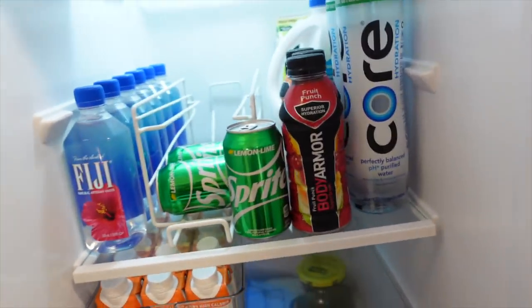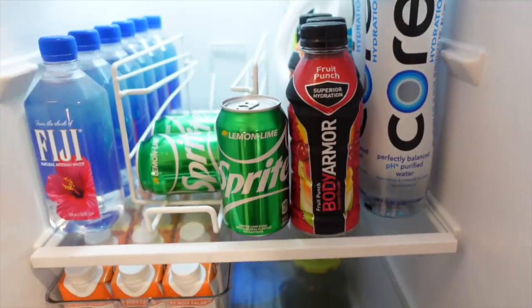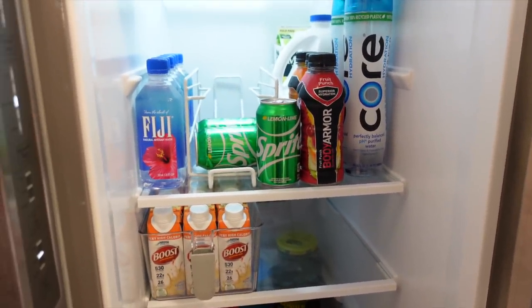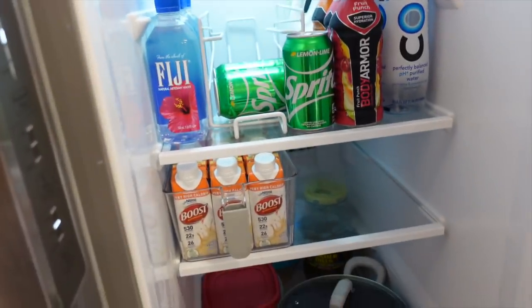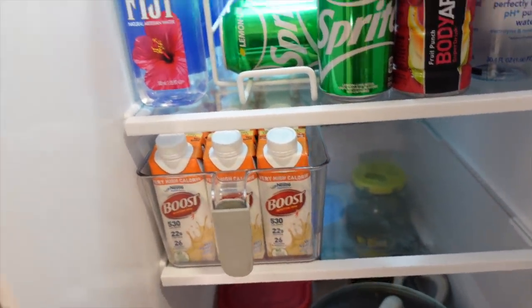Comment down below, because if not, I can literally just stack the Sprites going back down like that. And I feel like I can have more space, because the other drinks that I have are those Capri Suns, and it's like three different flavors. So I want to actually put some of those in here. And I mean, obviously I can put them down here because this is kind of like my drinks also.